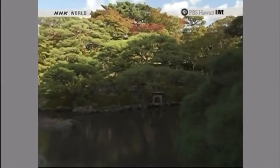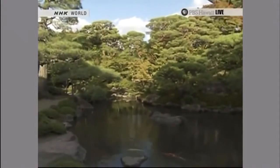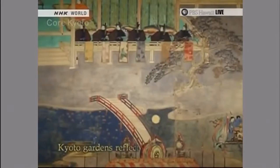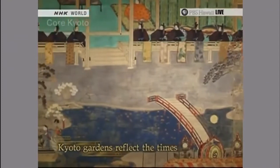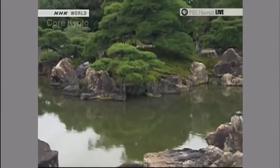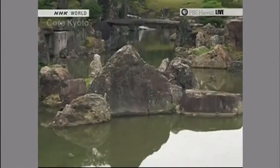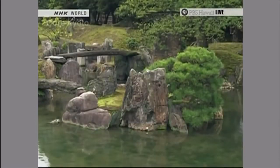Gardeners must anticipate how the gardens will grow years in advance and maintain them accordingly. This is why Kyoto Gardens retain their beauty. Gardens became places for leisure and banquets in the Heian. In the pond's center is the island where an immortal hermit lives. Beside it are two symbols of longevity, the crane, which lives for 1,000 years, and the turtle, which lives for 10,000 years.